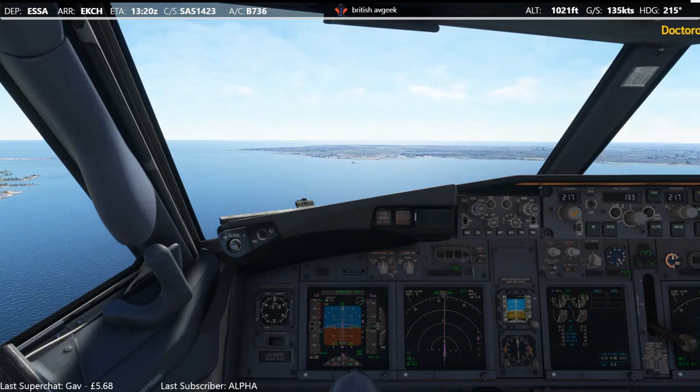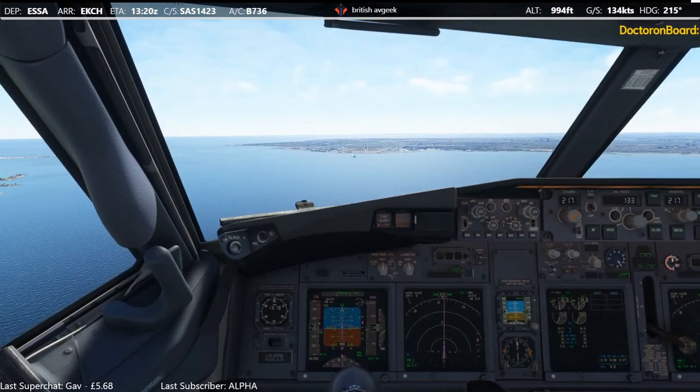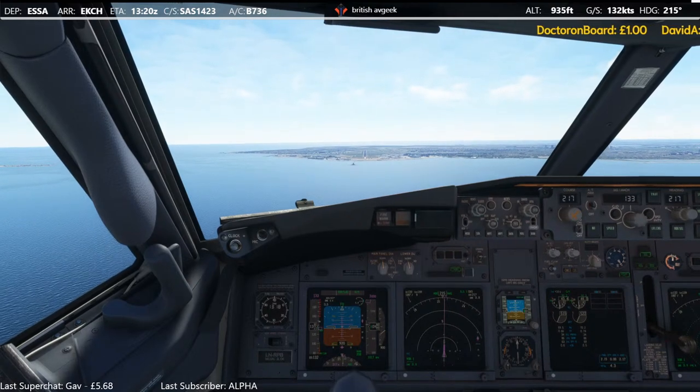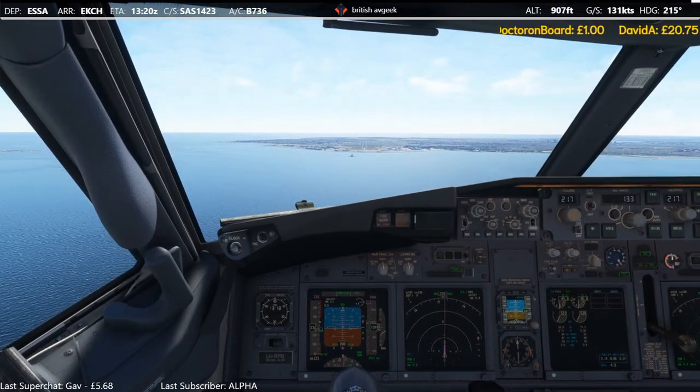Thanks, bye bye. Just going to take this tiny little bit of drop underneath the glide slope here to sort out our speed. Landing rate time, folks, indeed.